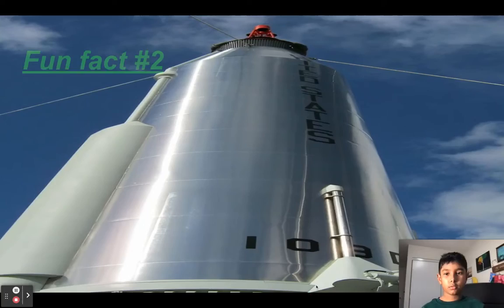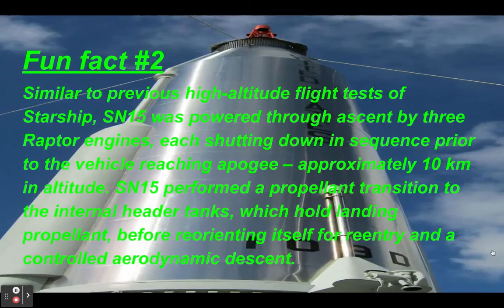Fun fact 2. Similar to previous high-altitude flight tests of Starship, SN-15 was powered through ascent by three Raptor engines, each shutting down in sequence prior to the vehicle reaching apogee, approximately 10 kilometers in altitude. SN-15 performed a propellant transition to the internal header tanks, which hold landing propellant, before reigniting itself for re-entry and a controlled aerodynamic descent.